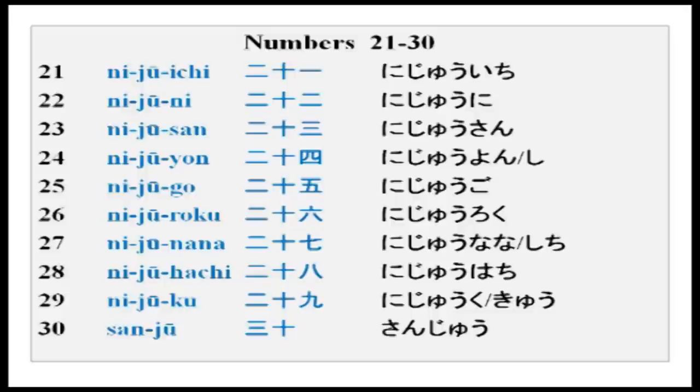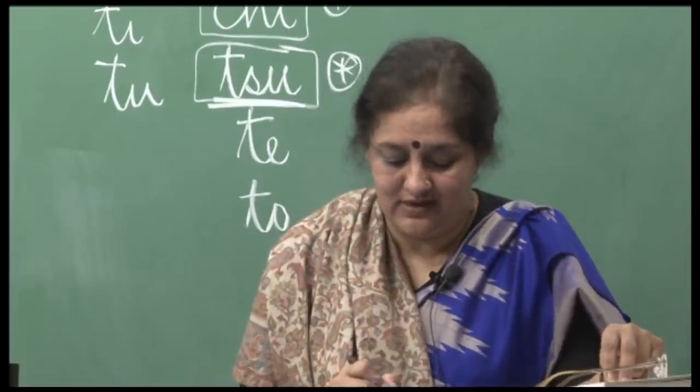So, please remember these. These are very important. These will come very handy when we are doing other things later on. So, you need to remember your numbers very, very nicely. Of course, there is vocabulary for you. You can introduce yourself better now with this vocabulary. I will just read it out so that you get the pronunciation.